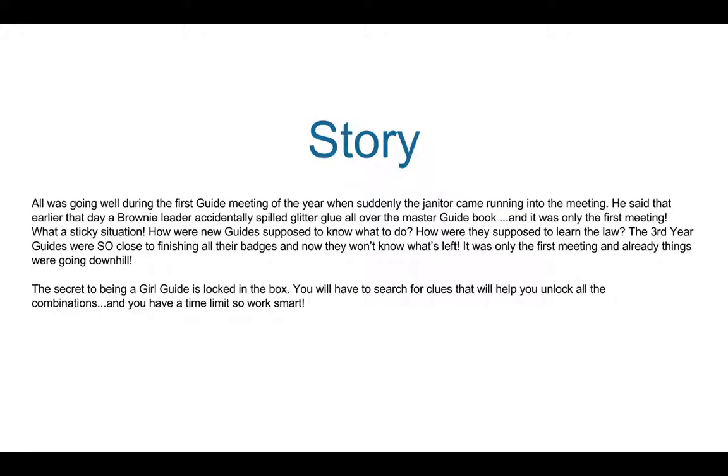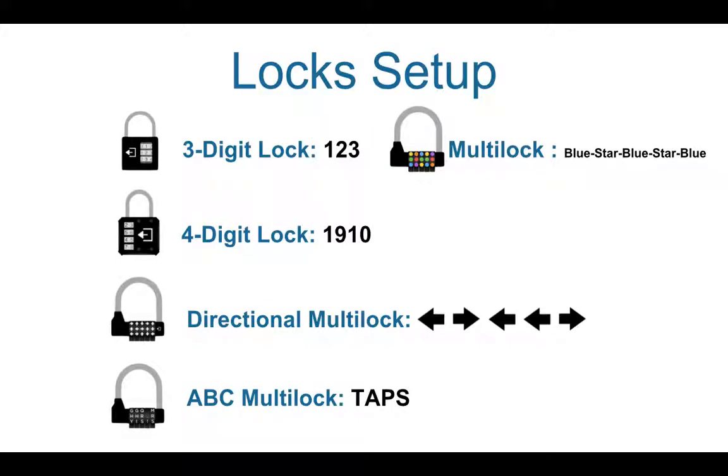So it's called Law-ckdown. Basically they're trying to find the secret to being a Girl Guide, which is locked in the EDU box because the master guidebook has had glitter glue spilled all over it. So they're trying to figure out how they're going to learn the law, and third-year guides were so close to finishing all their badges and they don't know what's left. So they're trying to unlock it and figure out what the actual secret is.